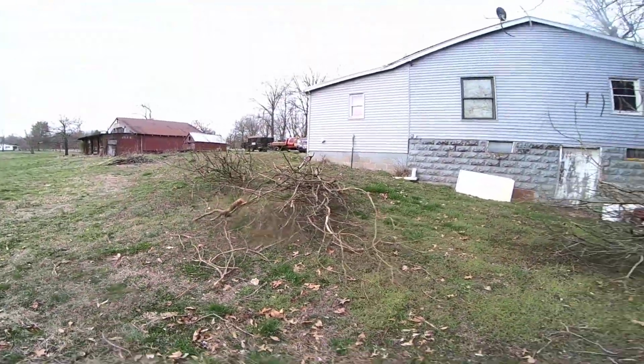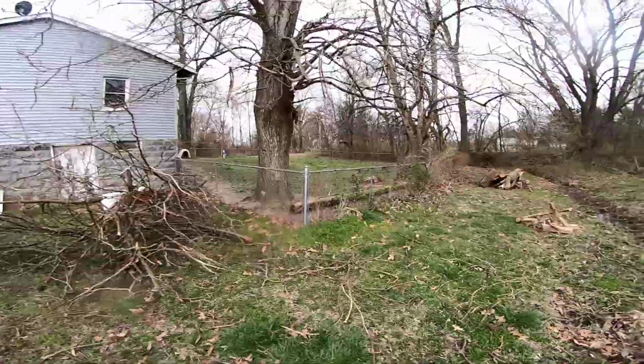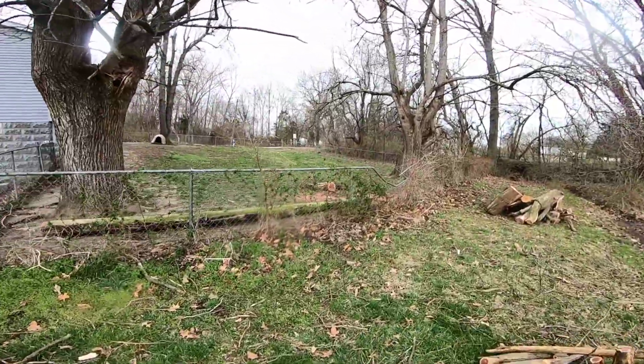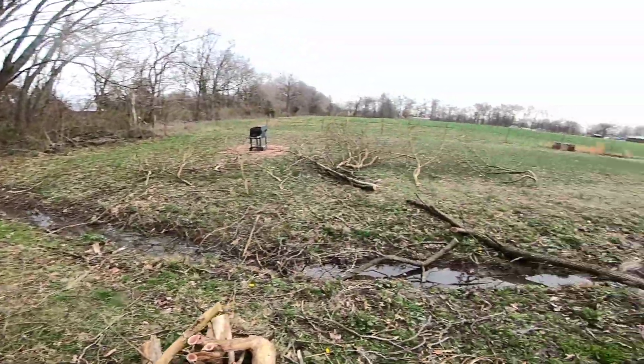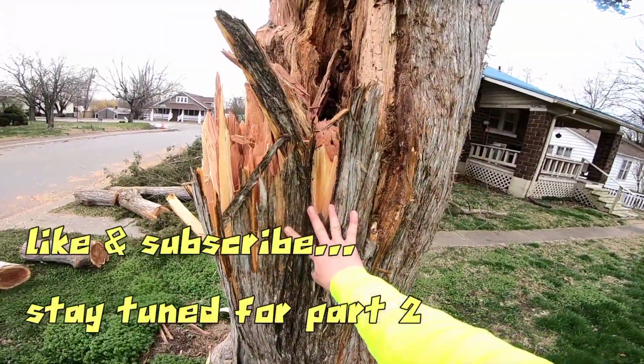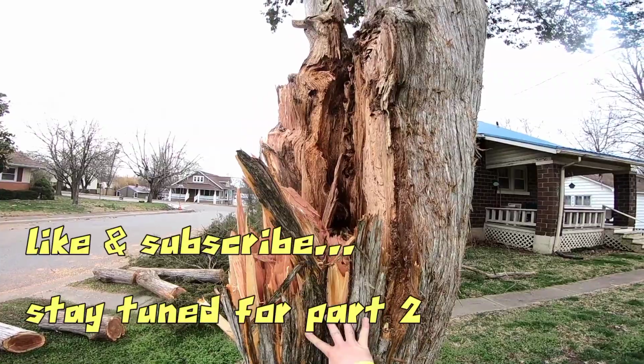Well, guys, we got it off the fence here. There's our piles of brush everywhere. The fence is a little mangled up, but it's a done deal. There's everything. Catch up in the next one, but just to give you an idea how big it is here.